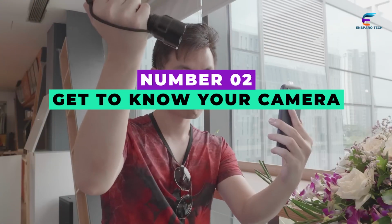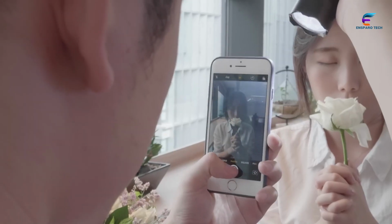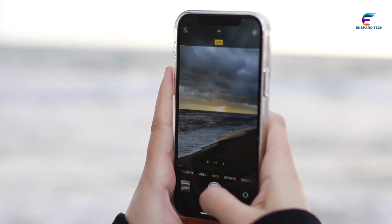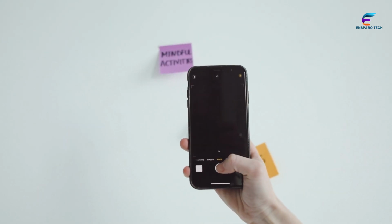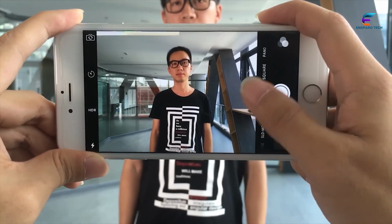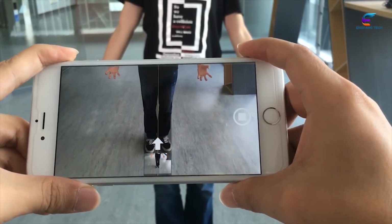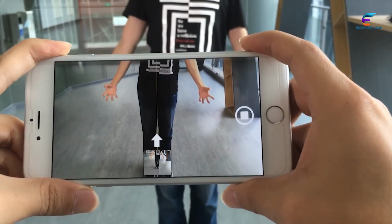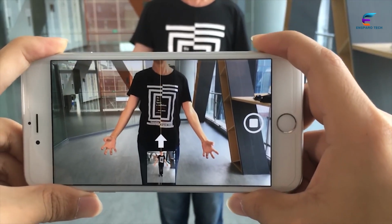Number 2. Get to know your camera. It can be tricky to take good photos with your phone if you don't know how it works. So, take some time to explore your phone's camera modes and settings. Learn how to do things like adjust where the camera focuses and how bright or dark the photo is. Some phones have an automatic way to balance colors, but you might need to get an extra app to do things like you can on a fancy camera, such as a DSLR.